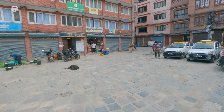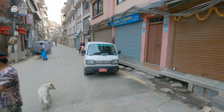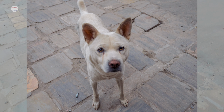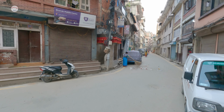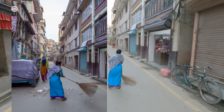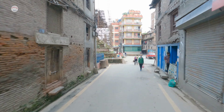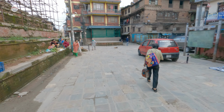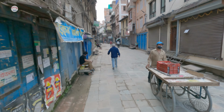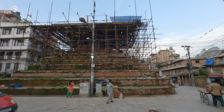Heading up from Sundhara towards Jyatha, I spotted a cleaning lady and also spotted a white dog who interestingly came right next to me for a photograph. So here it is. This is the temple of Jaisi Dega, also destroyed by the earthquake and currently being rebuilt, renovated.